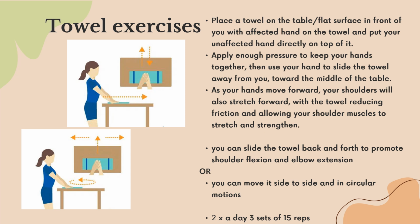As your hands move forward, your shoulders will also stretch forward. With the towel reducing friction, this allows you to stretch and strengthen your shoulder muscles. You can slide the towel back and forth to promote shoulder flexion and elbow extension, side to side, or in a circular motion. Do these 2 times a day, 3 sets of 15.